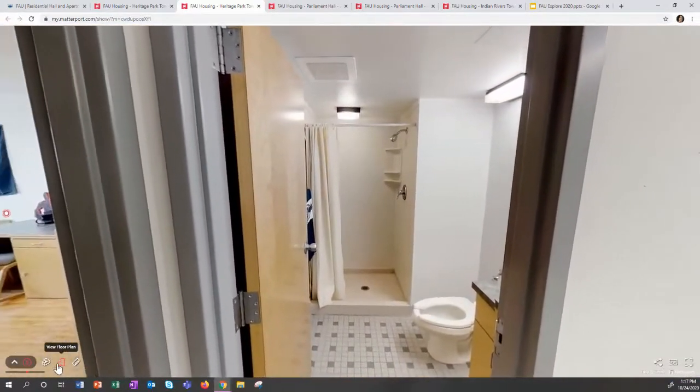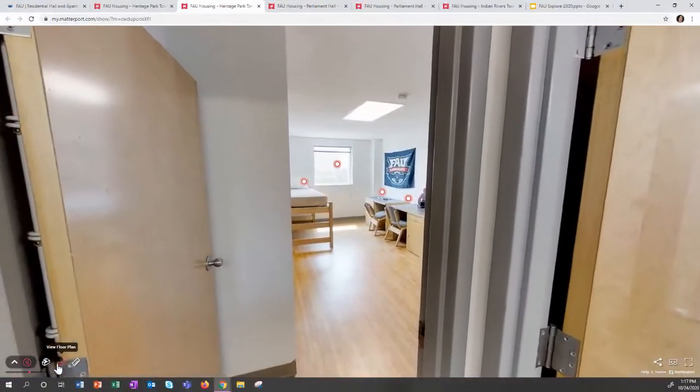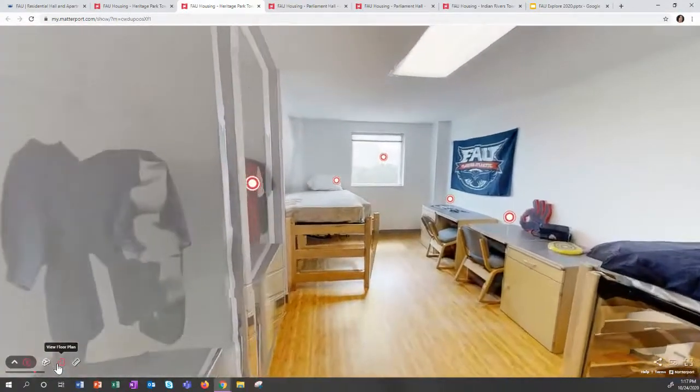And so you want to do that. As you can see, each person gets their own desk and desk chair and dresser. So there's not much sharing other than the space. You'll have your own unit, but you're able to decorate as you see fit.